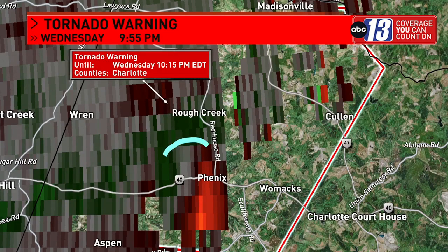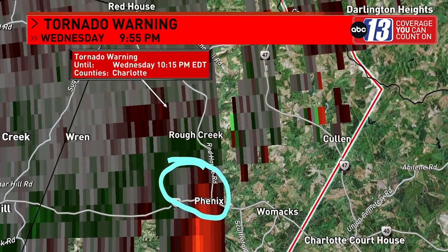If there is a tornado with this storm, it's going to be located in here, near the town of Phoenix, and also pushing just north of the town. If you live in Rough Creek, you need to be in your place of tornado shelter in case a tornado does develop from this storm.